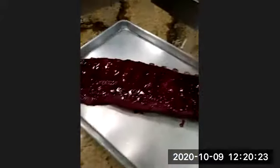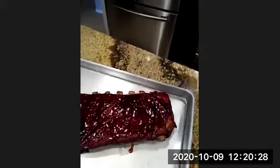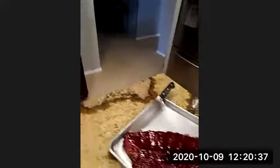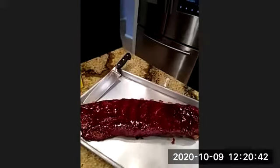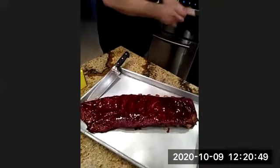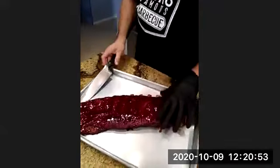I'll just cut it right on there. Phenomenal. Now, the other very important thing when cutting barbecue, especially ribs that are juicy and moist, gotta have gloves. It just is so much easier. You can touch them a little better, and you don't have to worry about getting barbecue sauce everywhere.